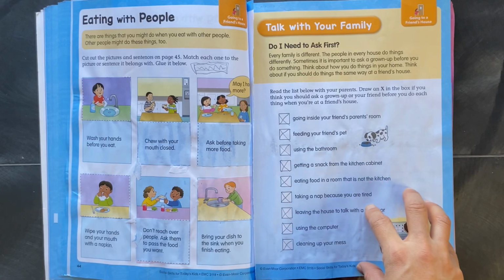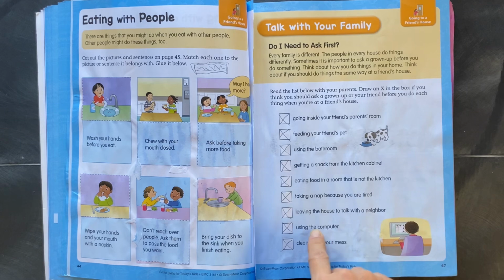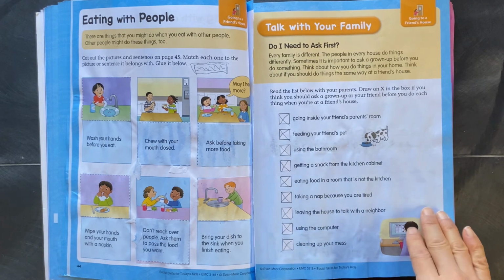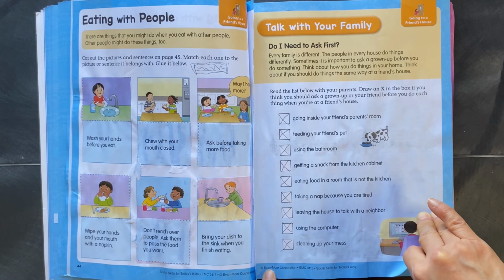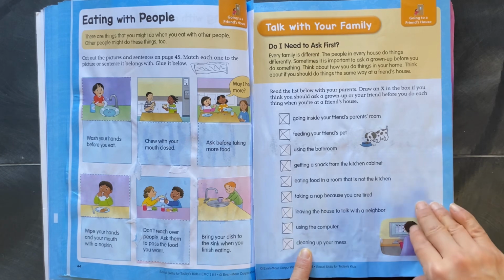These are some scenarios that you might face when you go to someone else's house, or if friends come over. Do they need to ask before cleaning up your mess? I mean, I feel like you should clean up your mess without having to ask first. What adult would be upset if a child was cleaning up their mess without being told or asked to?